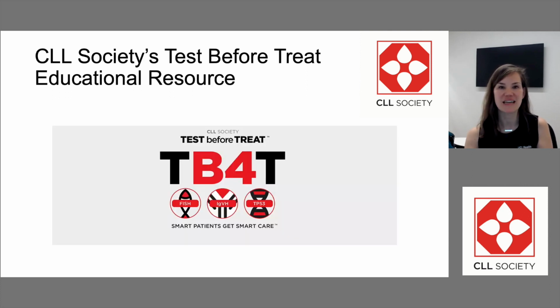So the CLL Society has an educational resource that I encourage you to familiarize yourself with if you're not already familiar, called Test Before Treat. And so what this emphasizes is the importance of testing these prognostic markers prior to treatment, because what you don't want to do is get a treatment that's going to cause you toxicity but not cause you a clinical benefit. And so it's really best to be informed on your risk profile. And so you can select, in conjunction with your CLL provider, what is the best therapy for me, for my cancer, to get me the best response while minimizing unnecessary toxicity. And I love the slogan, which is smart patients get smart care.